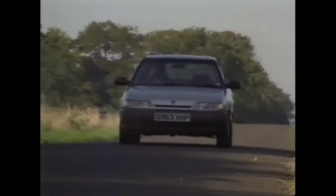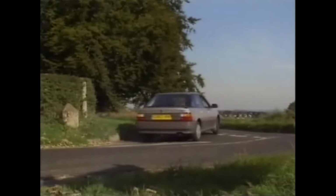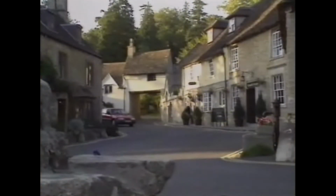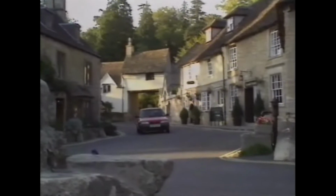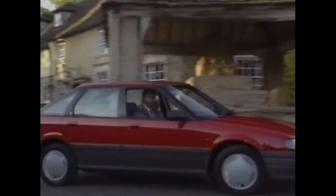I found the standard steering rather heavy, and I'd certainly want the excellent power steering, a £300 option. And anti-lock brakes are £900 extra too. As you'd expect, the £11,000 216 GSI handles pretty much the same as the 214, but when you put your foot down, the response is very different.